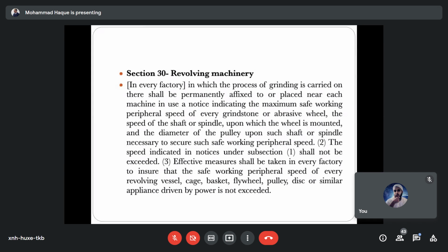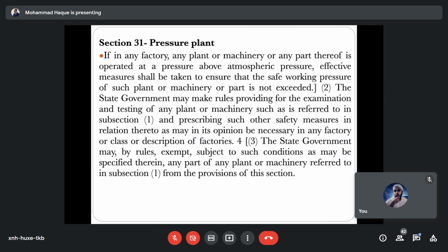Section 30 talks about revolving machinery. In every factory in which the process of grinding is carried out, there shall be permanently affixed to a place near each machine a notice indicating the maximum safe working peripheral speed of every grinding stone or abrasive wheel, the speed of the shaft or spindle upon which the wheel is mounted, and the diameter of the pulley upon such shafts or spindles. Basically, it talks about all parts as to what speed it is operating and how to keep the person safe from these machineries.